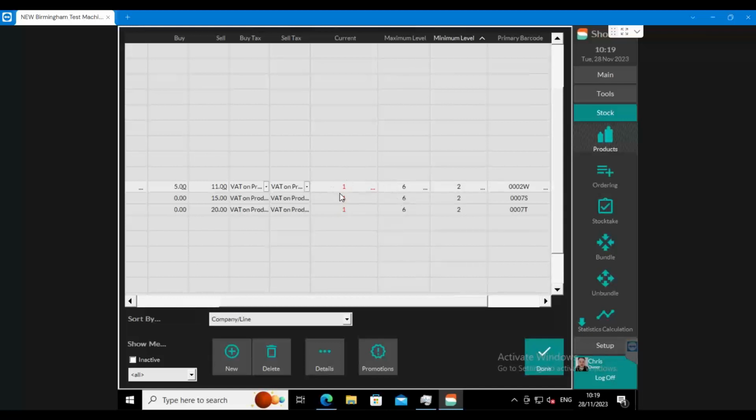So my current level has dropped below my minimum. So it would now generate an order of 5 products because 1 plus 5 would give me 6. And exactly the same here. This product has dropped below my minimum. So it would generate an order of 5 products again. 1 plus 5 would give me those 6. So it's an automated way to generate an order based on your maximum and minimum levels.